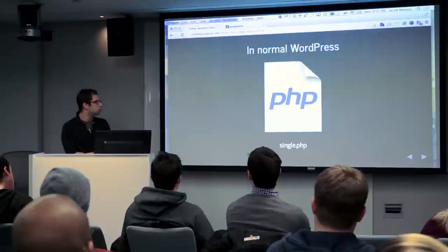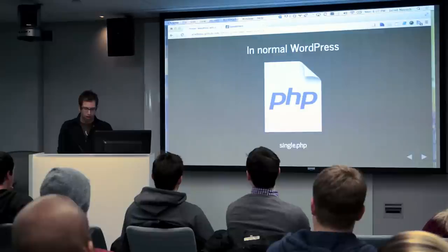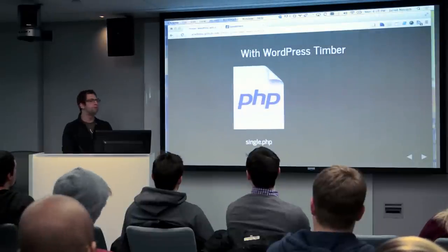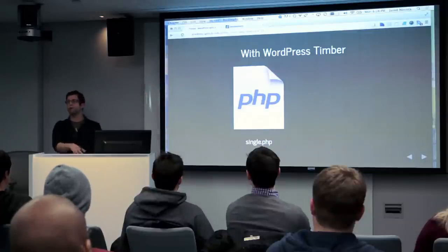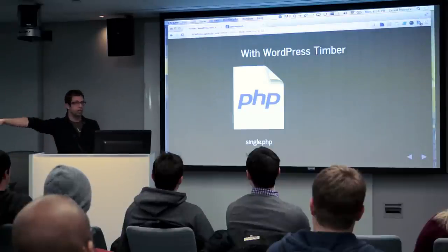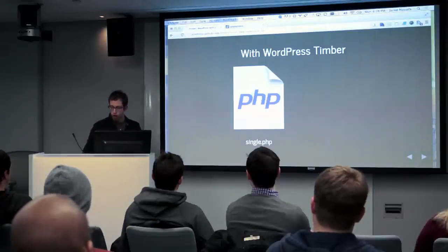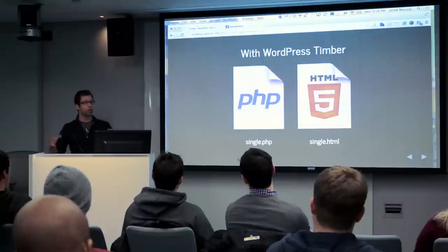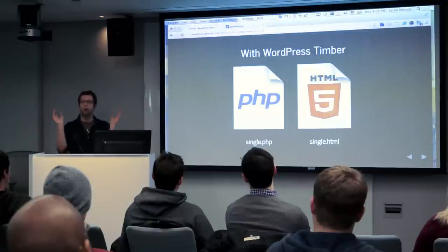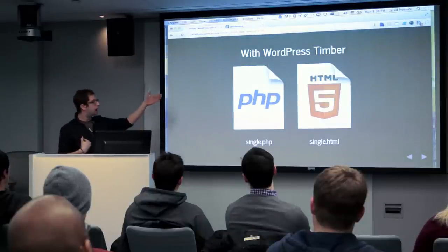So again, in that normal WordPress theme folder, you're going to have that one single.php file doing double duty. In a Timber theme, what we've done is we've isolated single.php, and we said, okay, you are going to be in charge of all of the logic. You're going to be the one that talks to the WordPress database, retrieves our content, retrieves the tags we need, and you're going to send that somewhere. You're going to send it to an HTML file that's actually going to figure out what tags that content needs, what classes, what IDs, the ultimate display that goes around it, so that when I'm working with John, he can work in that HTML file, I can work in the PHP file, and they'll just magically work together.